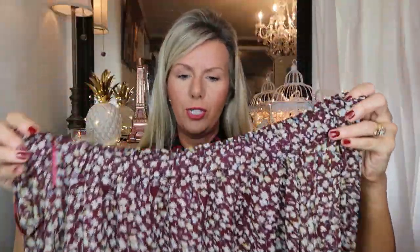Looks like the first item is a little off-the-shoulder top. This is the little top by Skies Are Blue. Oh, that is so pretty. And she's so right. Those colors will be so pretty for fall.